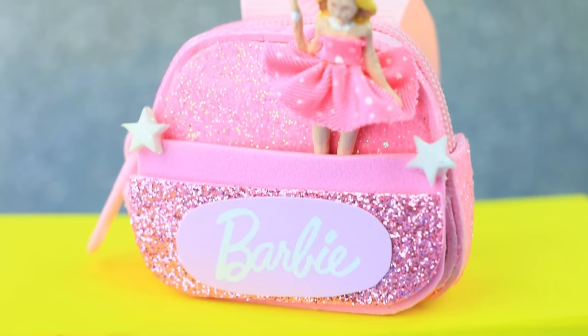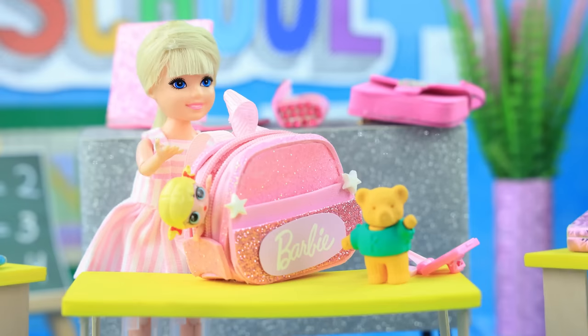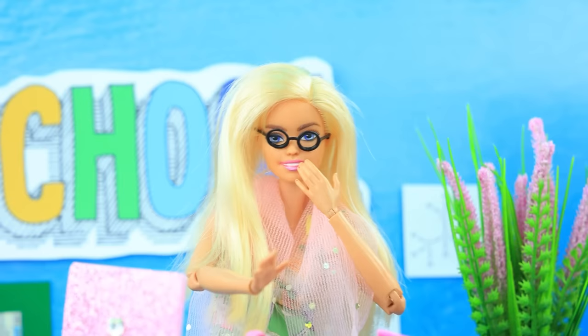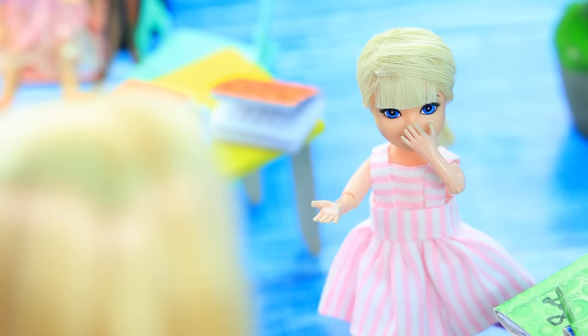She has a new backpack. Kids, get your books, please. Little girl reached into the backpack. No books here. Wow. Kids love Skippy's toys. School is not a place for games. I'll take all of these for now.